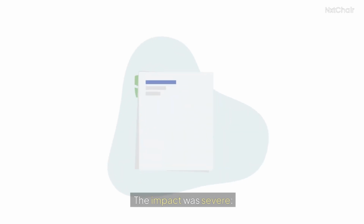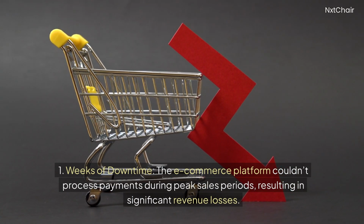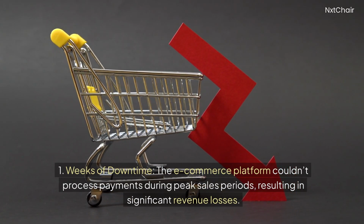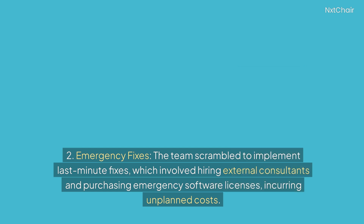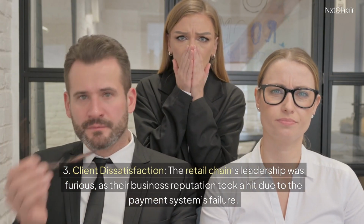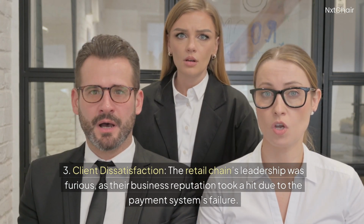The impact was severe. 1. Weeks of downtime. The e-commerce platform couldn't process payments during peak sales periods, resulting in significant revenue losses. 2. Emergency fixes. The team scrambled to implement last-minute fixes, which involved hiring external consultants and purchasing emergency software licenses, incurring unplanned costs. 3. Client dissatisfaction. The retail chain's leadership was furious, as their business reputation took a hit due to the payment system's failure.